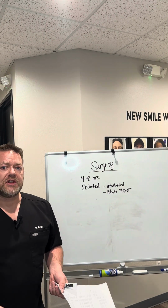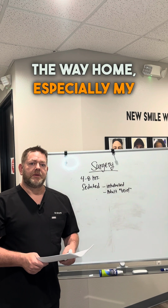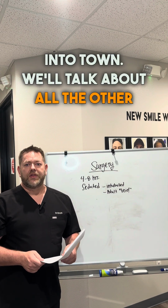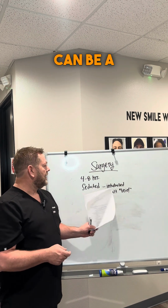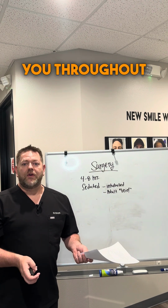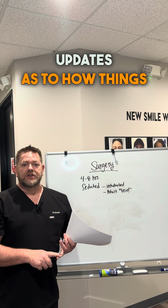And also compression socks. We're going to give you a pair of compression socks you're going to wear throughout the procedure and on the way home, especially my patients that are driving long distances or they've flown into town. We'll talk about all the other things that you need to be aware of when you're traveling. So the actual surgery can be a variable time length, and the staff will communicate with you throughout the day. They'll communicate with your care provider and give them updates as to how things are going.